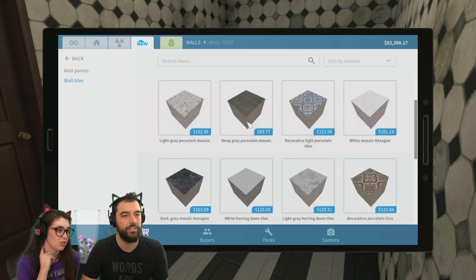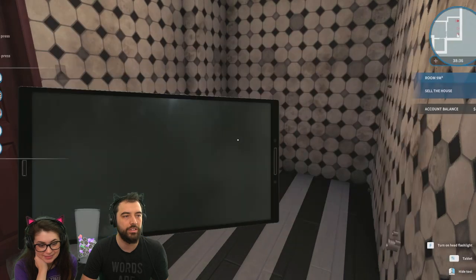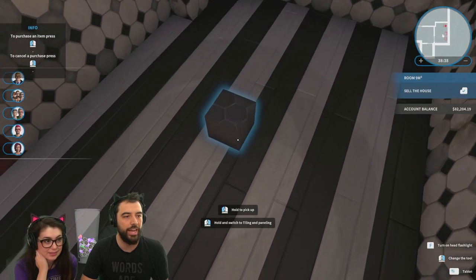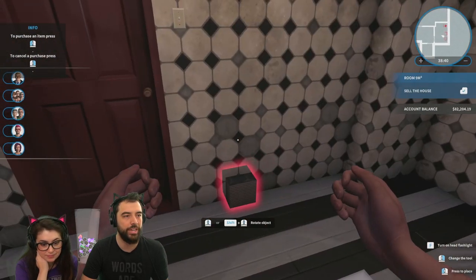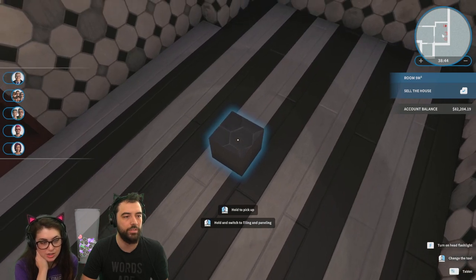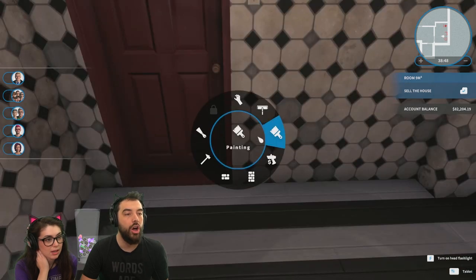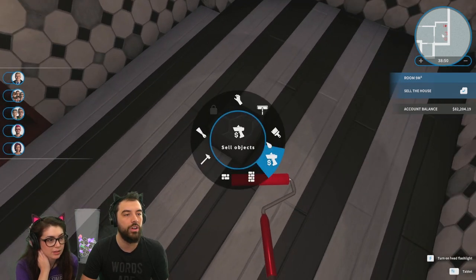Let's just do it. Can we do the thing where we preview it or no? Nah. Oh, okay. And we're rich. Let's do it. Okay, so you hold the pickup. Click the tile and choose a different color option. It'll be half wall. Oh, did we do it wrong? I see.